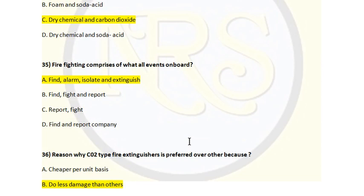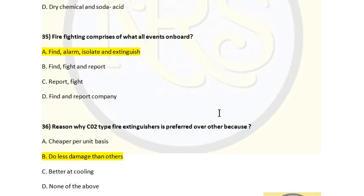Question number 35. Firefighting comprises what events on board? Option A, find, alarm, isolate, and extinguish. Option B, find, write, and report. Option C, report, find. Option D, find and report. Correct answer is option A. Whenever you find a fire, you have to raise the alarm, then only you have to isolate the affected area and extinguish. That is a normal concept. You have to follow some rules.